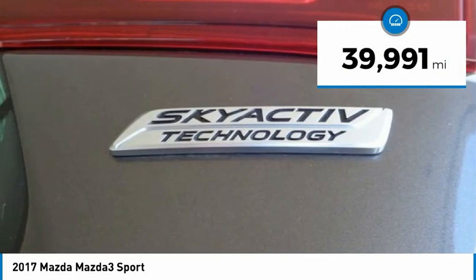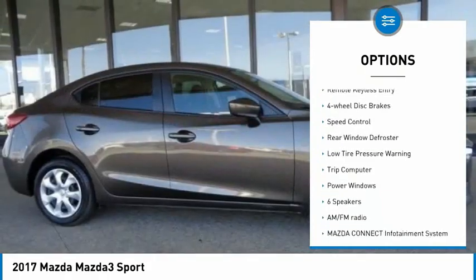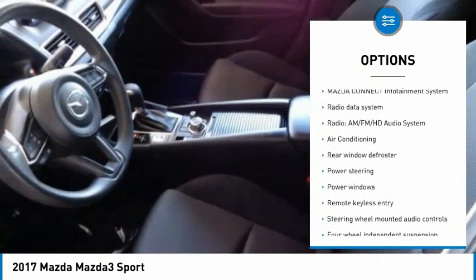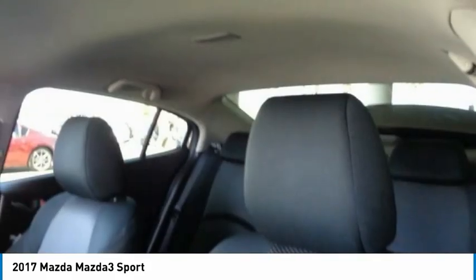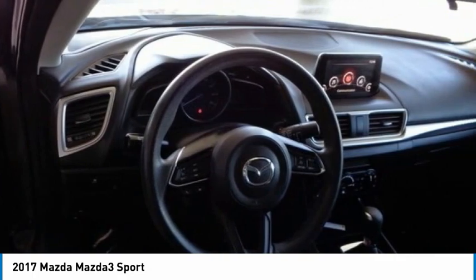Here are some of this vehicle's great options: electronic stability control, brake assist, traction control, remote keyless entry, four-wheel disc brakes, speed control, rear window defroster, low tire pressure warning, trip computer, power windows. Take this vehicle for a spin and see why so many shoppers are now proud owners.